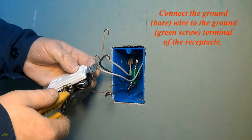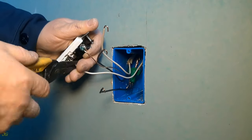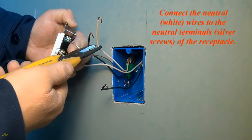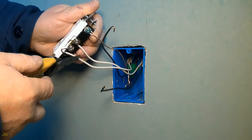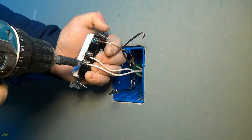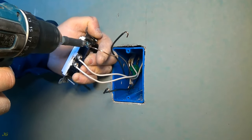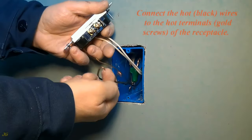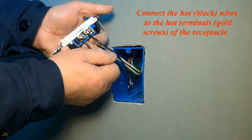Connect the ground (bare) wire to the ground (green screw) terminal of the receptacle. Connect the neutral (white) wires to the neutral terminals (silver screws) of the receptacle. Connect the hot (black) wires to the hot terminals (gold screws) of the receptacle.